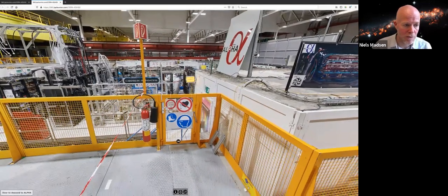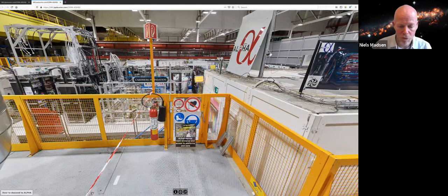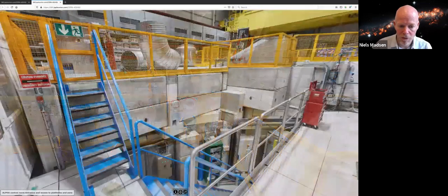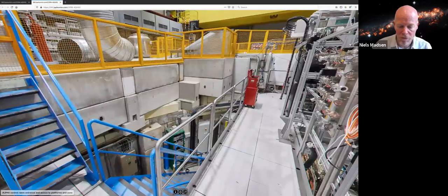And now you can see here the access to our experimental area, which will go down through this yellow door. If you were actually visiting, you wouldn't be allowed to go down here. So we'll just go in here. We're now slightly down. We were just up here before, above the yellow door. We're now slightly down on this sort of intermediate level.